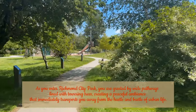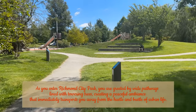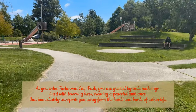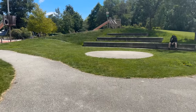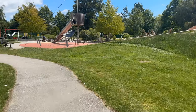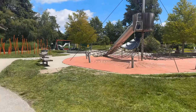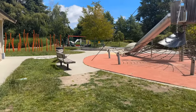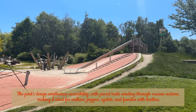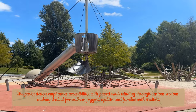As you enter Richmond City Park, you are greeted by wide pathways lined with towering trees, creating a peaceful ambience that immediately transports you away from the hustle and bustle of urban life. The design emphasizes accessibility, with paved trails winding through various sections, making it ideal for walkers, joggers, cyclists, and families with strollers.